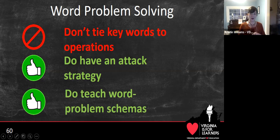And then the third do is teaching word problem schemas. This is something that's relatively new for me. But it's definitely evidence-based, and teaching word problem schemas kind of replaces that whole thought that we do keywords.